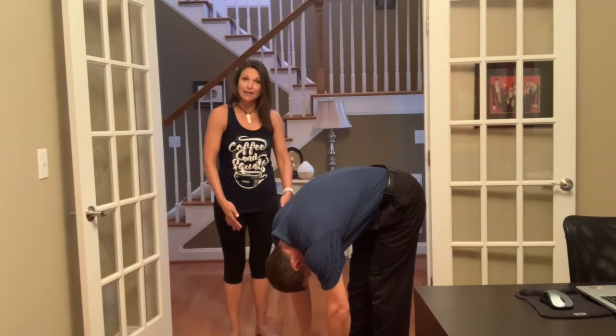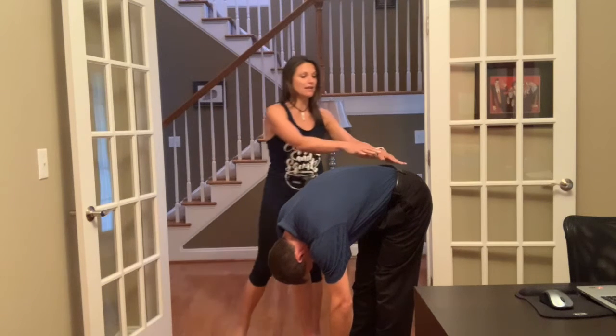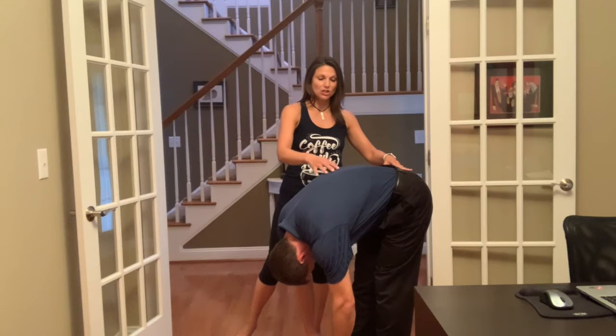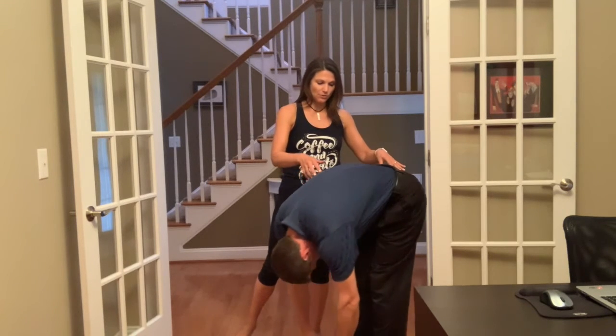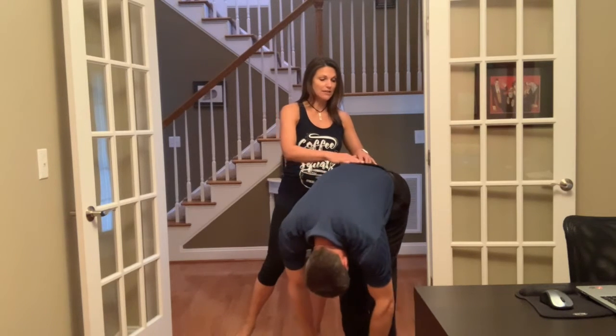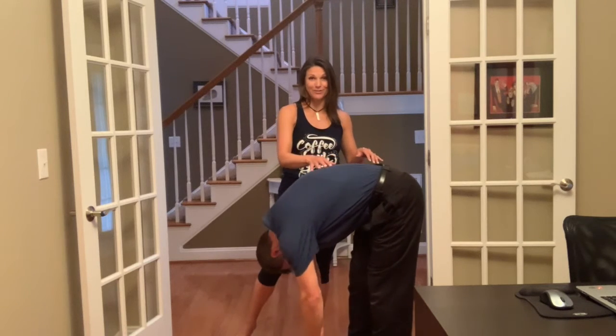His hands are hanging. He's not pulling on anything. He's not forcing the stretch. He's just hanging to get some elongation in his back. Now, once you're in this position, you will sway your body left and right, keeping your legs straight and still. You're just swaying your upper body to get some movement in that back and get some pains worked out.